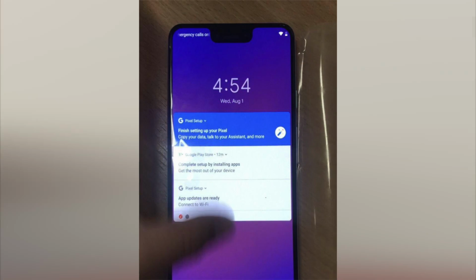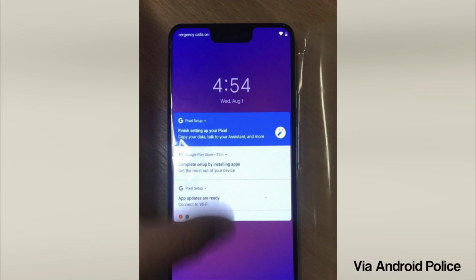We are going to take a different approach to the Google Pixel 3 leaks that came out recently. Instead of focusing on the video, we are going to talk through what I think are the 3 most likely hardware-dependent features coming out on the device. Let's get started.